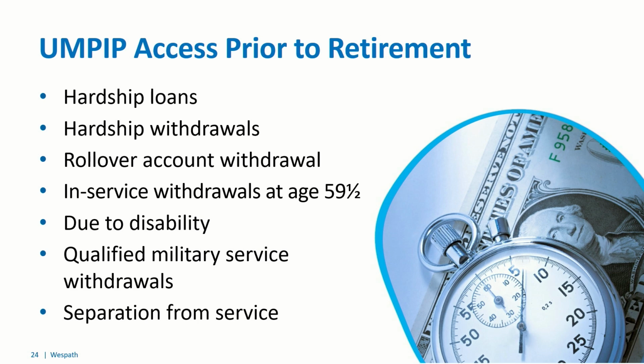So purchasing a primary residence or preventing foreclosure, funeral expenses, medical expenses, higher education expenses, things like that. Again, call our customer solutions area. They will work with you to understand your qualification. The amount of withdrawal that you can take is the amount that you need to satisfy that hardship.